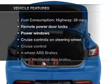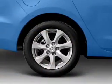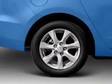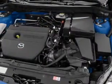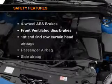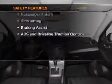Plus, enjoy these notable features that are included in this vehicle. Power door locks, power windows, cruise control, Bluetooth wireless, an AM/FM stereo with a CD player, a satellite radio, power mirrors.